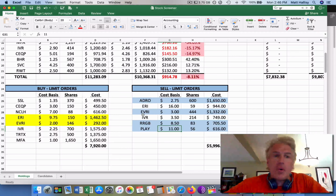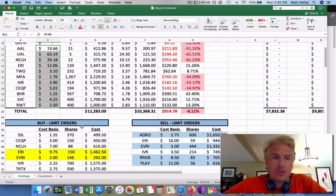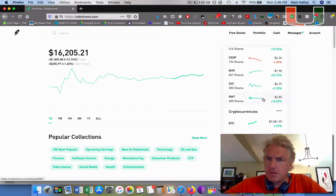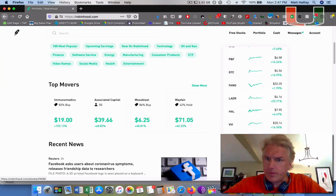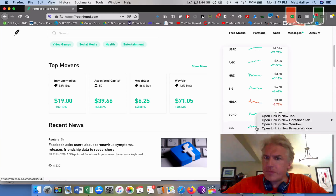So at this point, we wanted to look at the cost basis for some of these guys. And so the ones up here above the yellow are ones that I had limit orders for. So SSL, which is, let's pull this up here. SSL up here? No, let's do this. SSL. See if it doesn't recognize it. Okay, it's down here somewhere. So let's find our SSL. There it is.